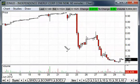And of course IDNGD. I told you guys in chat this thing was going to bounce eventually. Sure enough, it went from 10 to 16 while I was out at lunch, of course. But I wouldn't be surprised to see this thing test 20. Look at the volume. Look at the amount of buyers then compared to the volume recently. So a lot of people are in this thing for much higher, which means they're going to want to average down. So just keep this thing in mind. It could definitely go higher next week.